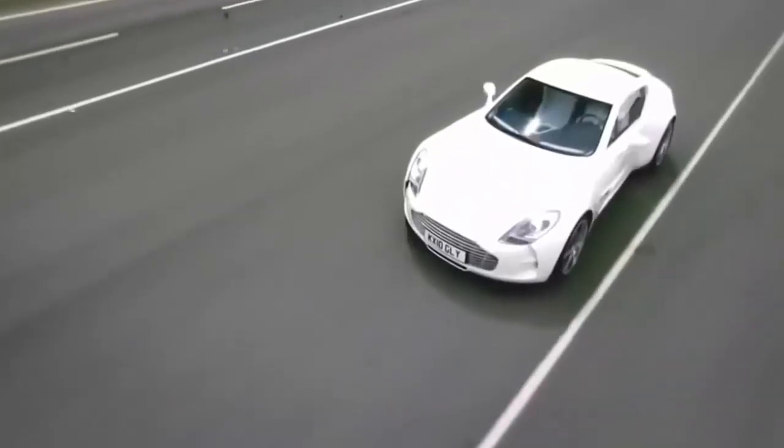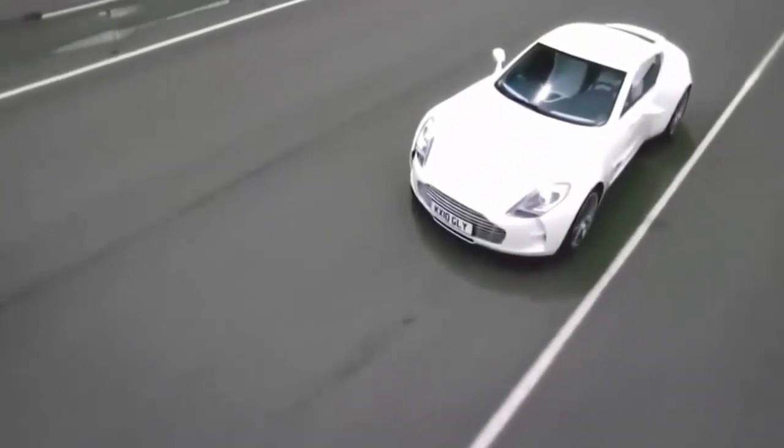Whether this car will become a classic, we will see in 10, 20, 50 or 100 years. At the moment, I see the beauty, I see the power, I see the soul, I see the craftsmanship, I see the piece of art.